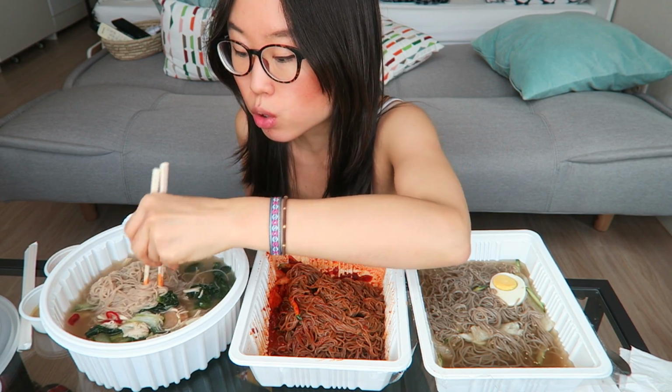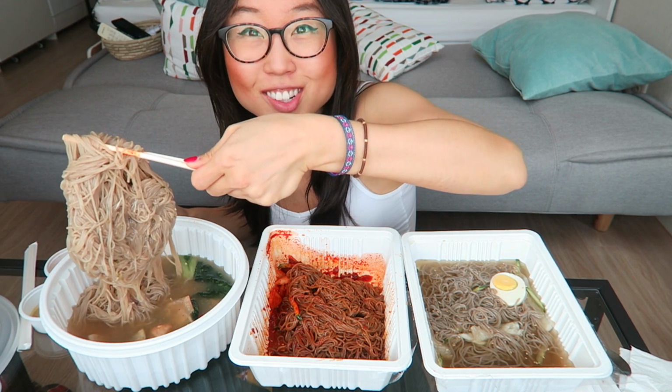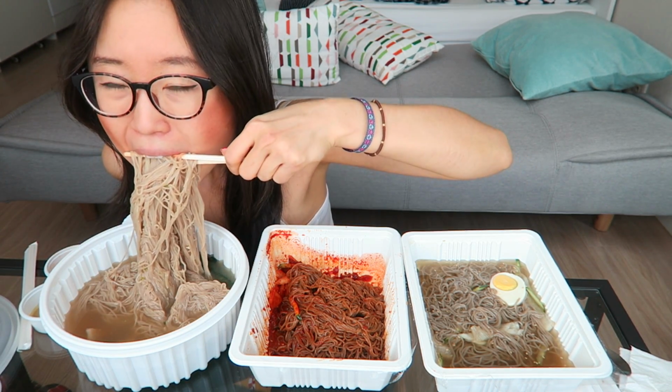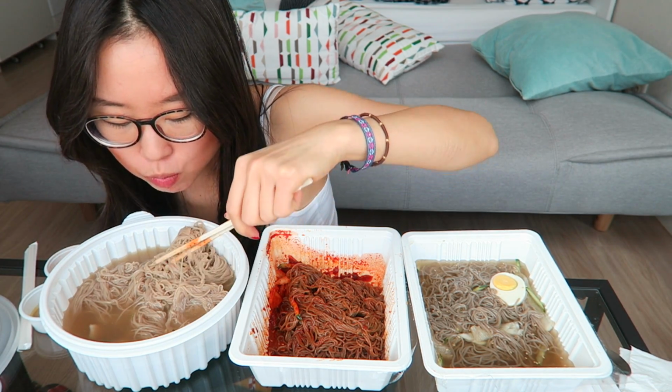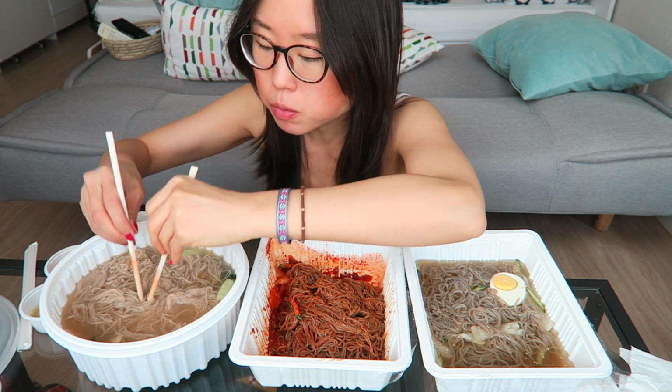This one has a lot of noodles. Here, let me try to pick it up. Oh, dang. I think biting into the middle of it will help break the noodles apart.